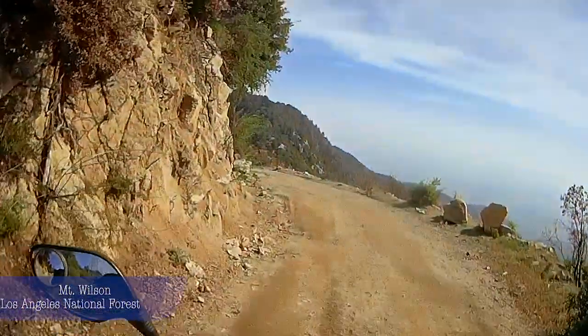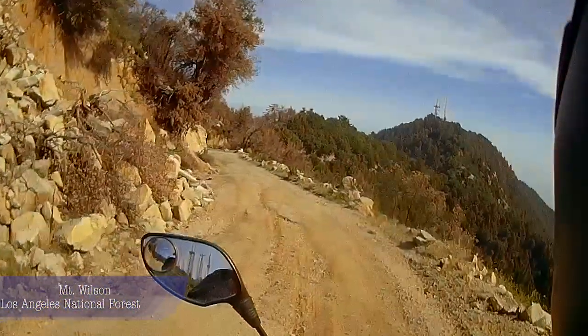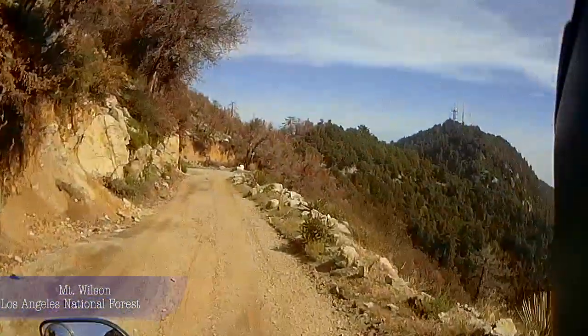Woo, it's scary. It's scary to do some trail riding on the edge of the world right here and having to sneeze, but oh, look at it. Is this where the fire came through? Yeah, this is where the fire came through.